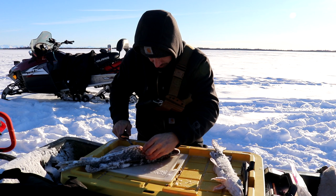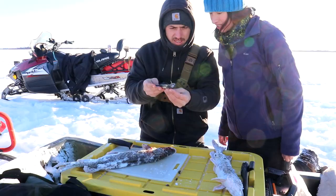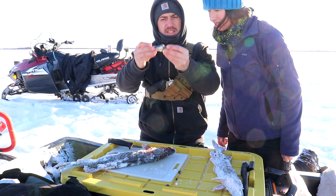Oh, look what he's got in his stomach. A hot dog? A fish. What size fish? He's got a bunch of fish in his stomach. He's been eating. Look at that, that's not a pike. Is that a salmon or a trout? He's got a nice sized fish in him. Looks like a salmonoid or something.